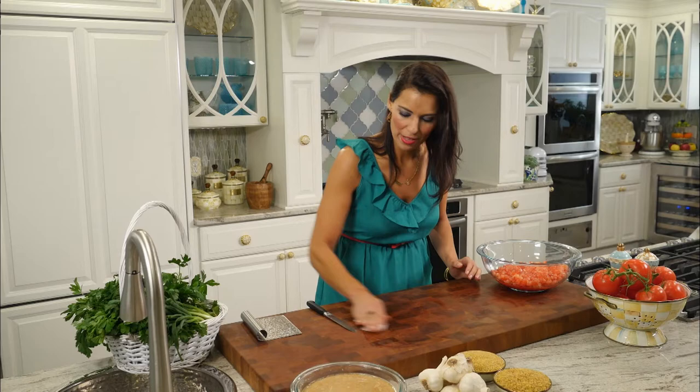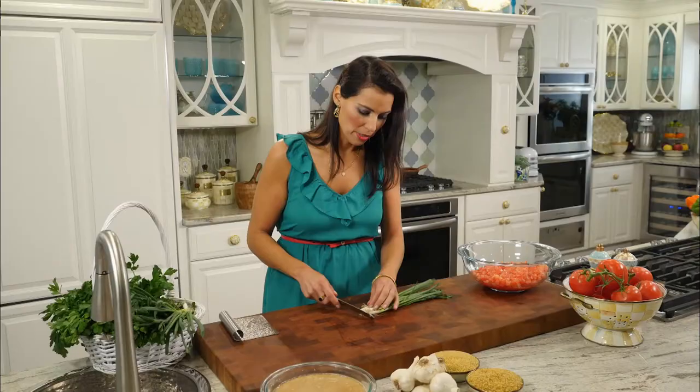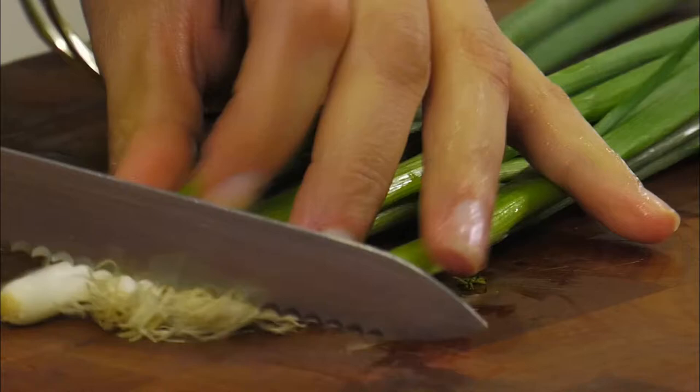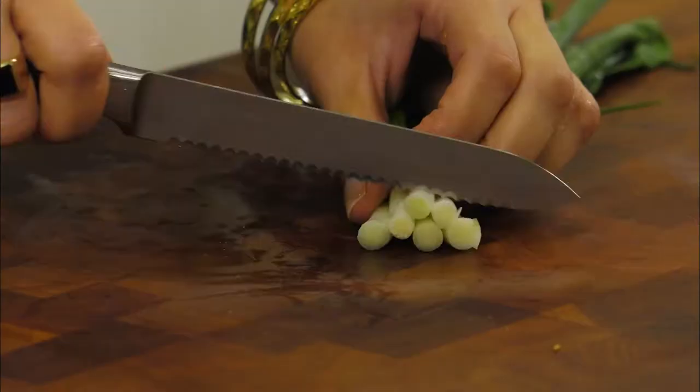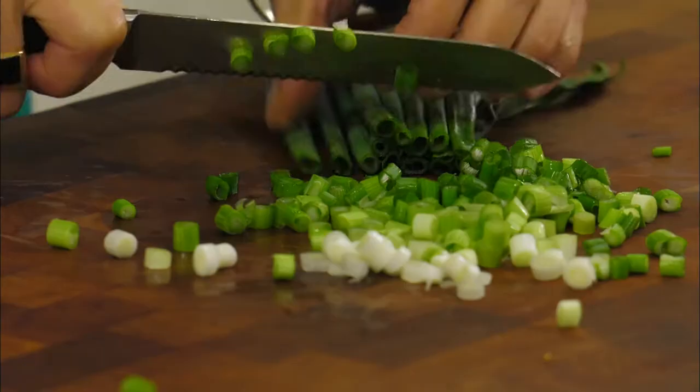We're gonna start with our scallions first, and these are just beautiful. So we're just gonna simply trim the ends, stems, just like so. And then we're just gonna run our sharp paring knife right through. By bunching them together really makes all the difference, by the way, in the cuts as well being uniform. Look at that. See how beautiful that is?